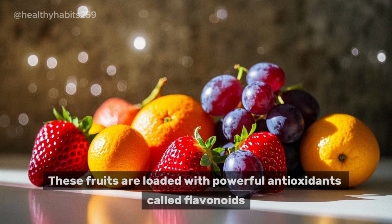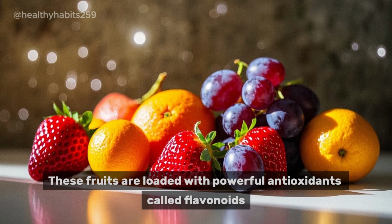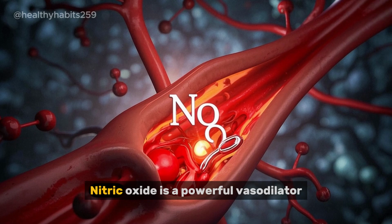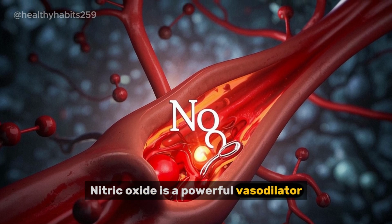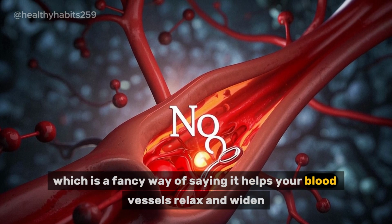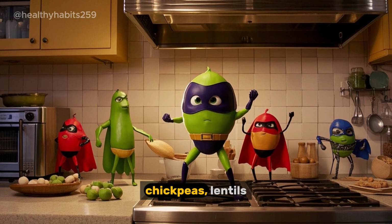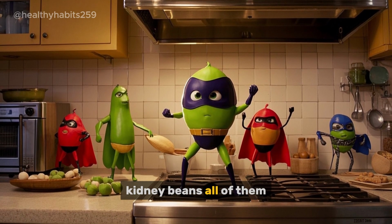These fruits are loaded with powerful antioxidants called flavonoids, which are actually what give them their beautiful bright colors. Nitric oxide is a powerful vasodilator, which is a fancy way of saying it helps your blood vessels relax and widen. This means black beans, chickpeas, lentils, kidney beans, all of them.